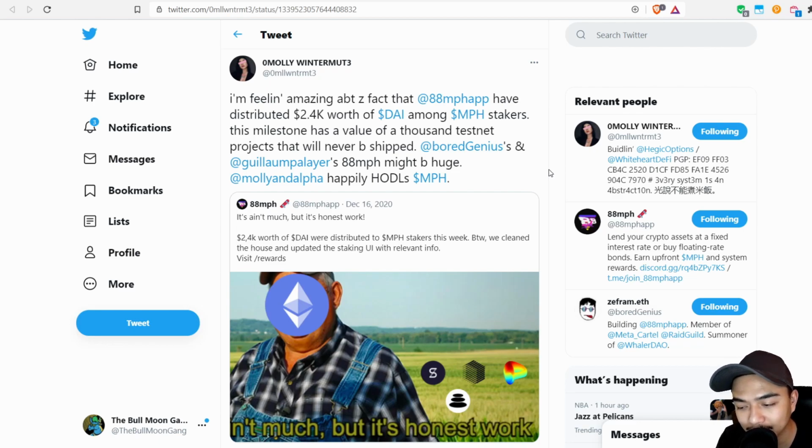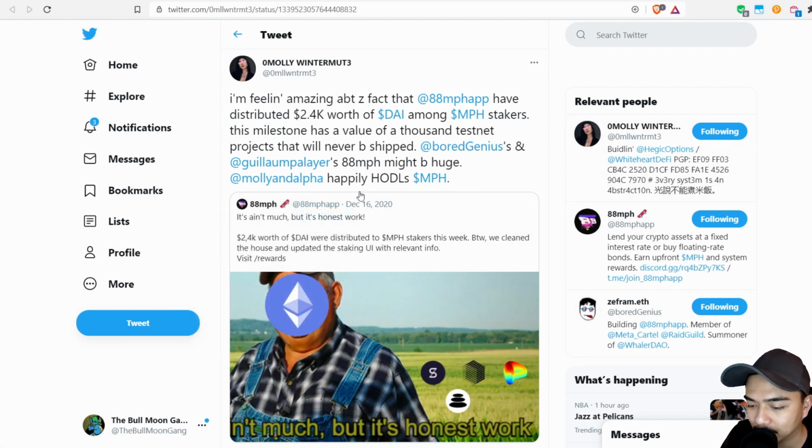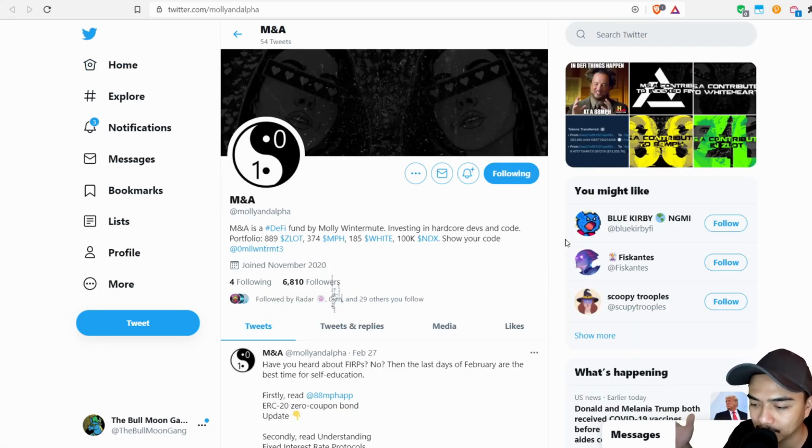This milestone has a value of 1,000 testnet projects that will never be shipped. Board Genius, and I don't know how to say that, 88Mph might be huge. McFly. Molly and Alpha happily HODL Mph. Molly and Alpha is the DeFi fund by Molly Wintermute.